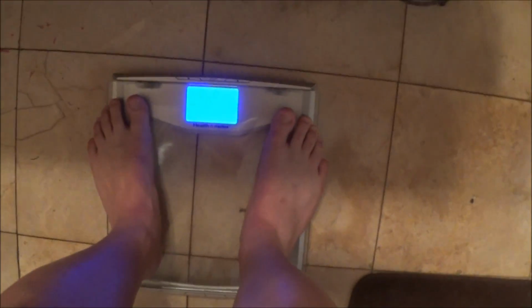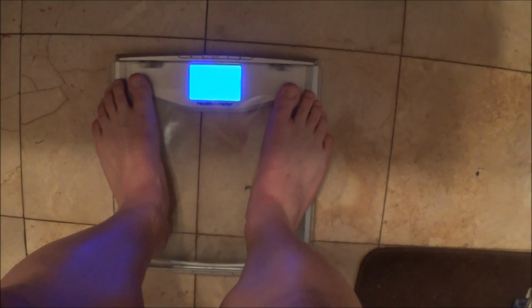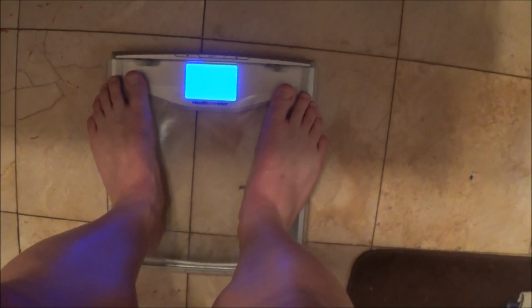This is the first weigh-in, October 1st, 2015, at the peak of my bulk, nearly 28 months into my off-season, and I am honestly shocked that I can even see any resemblance of abs left on me. So here's the weigh-in. Here we go, guys. First weigh-in of my cut.